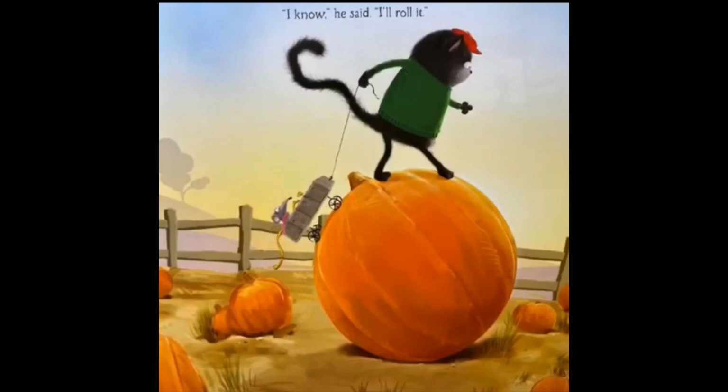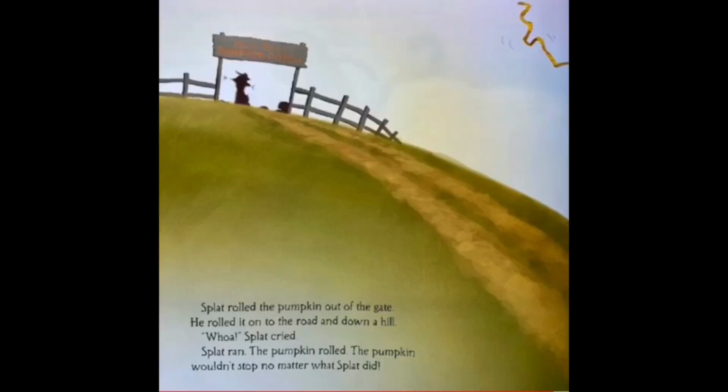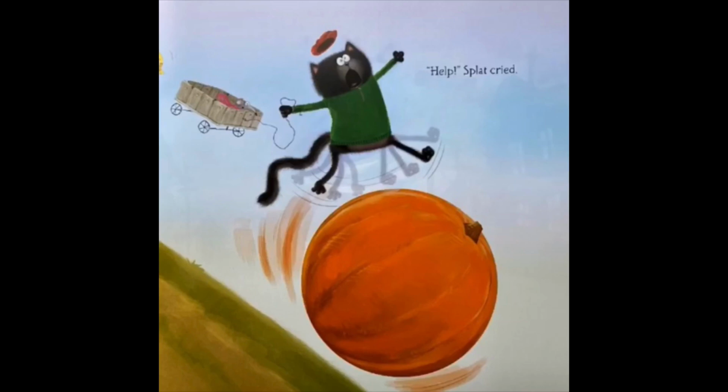Oh dear. Right now, we can all make a prediction. What's going to happen when he tries to roll this home? What do you think? Quietly think to yourself, what could happen here? Splat rolled the pumpkin out of the gate. He rolled it on the road and down the hill. "Whoa!" Splat cried. Splat ran. The pumpkin rolled. The pumpkin wouldn't stop no matter what Splat did. Uh-oh. "Help!" Splat cried. Oh dear, this doesn't look too good.